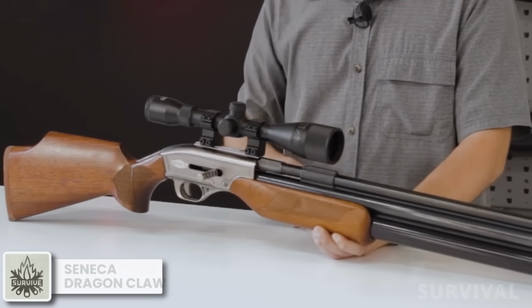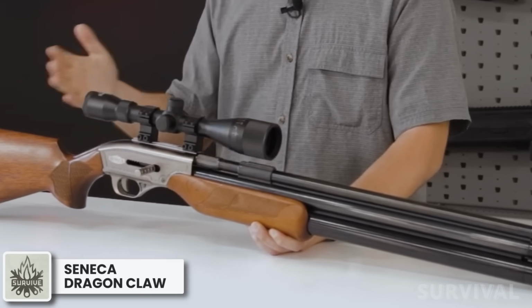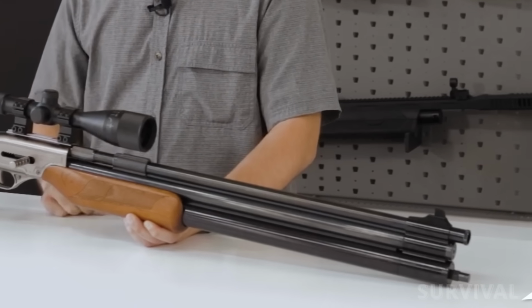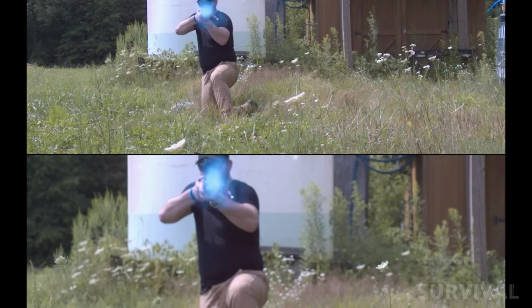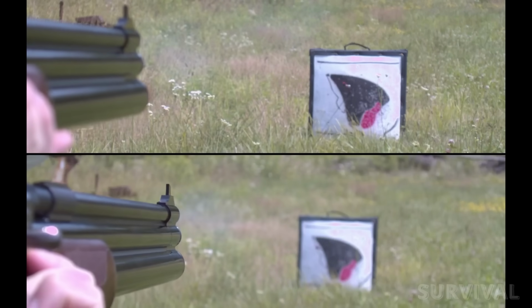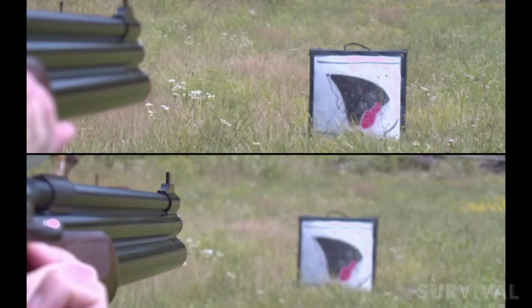While some airgun companies built airguns around a proprietary arrow, Air Venturi built an arrow that would work in any 50 caliber airgun that has a bore diameter of .495. The 50 caliber Seneca Dragonclaw works extremely well with these arrows, delivering exceptional accuracy and power to the target.